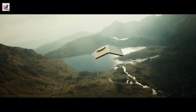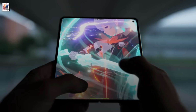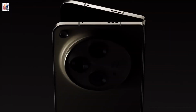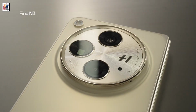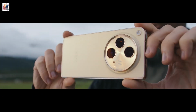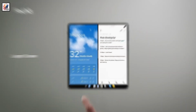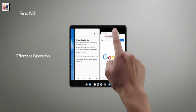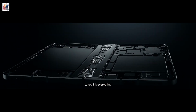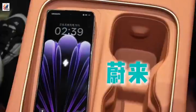OPPO Find N5 is powered by the Snapdragon 8 Elite SoC with up to 16GB of RAM and 1TB of storage. The rear camera features a triple camera setup: a 50-megapixel main sensor, a 50MP ultra-wide lens, and a 50MP telephoto lens with 3x optical zoom. For selfies, a dual camera setup with 32MP and 20MP sensors is anticipated. Battery capacity is poised to increase to 5,900 mAh with 80W wired and 50W wireless charging.